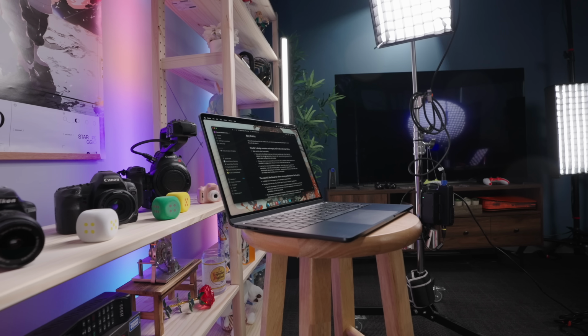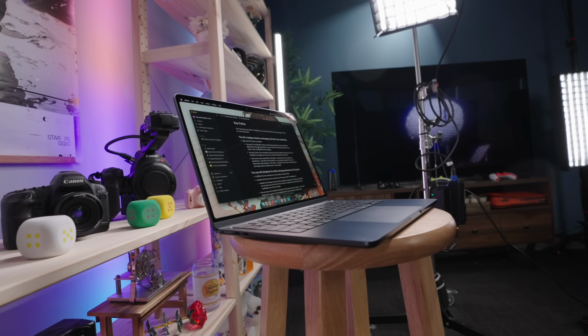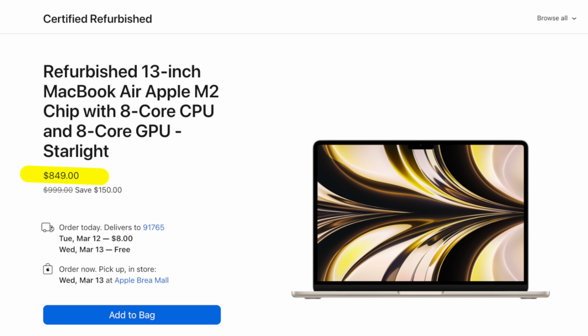In a vacuum where I am comparing the M2 Air at $1,000 to this M3 Air at $1,100, I personally would probably spend the extra $100 and get the newer hardware that's a little more future-proof and also feels faster as well. However, as we know, MSRP is never gospel. And if the M1 Air is any indicator of how the M2 will be priced in the market, we could potentially see that laptop at $950, $900, even $800. Hell, go on Apple's website right now on the refurbished section, and you'll find M2 Airs for around $850. Which I think is an absolute bargain for a solid productivity laptop with amazing battery life and solid performance.